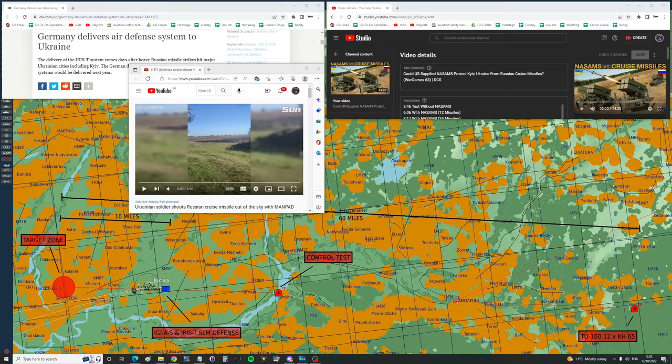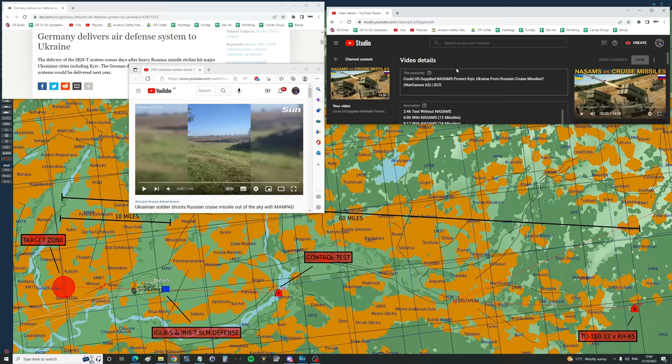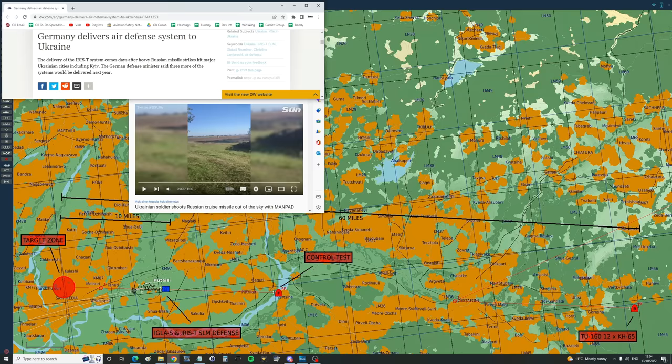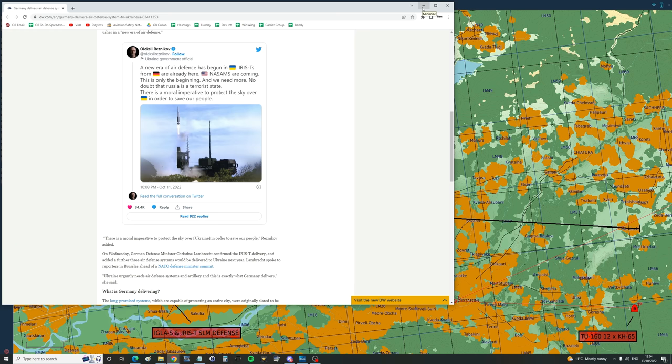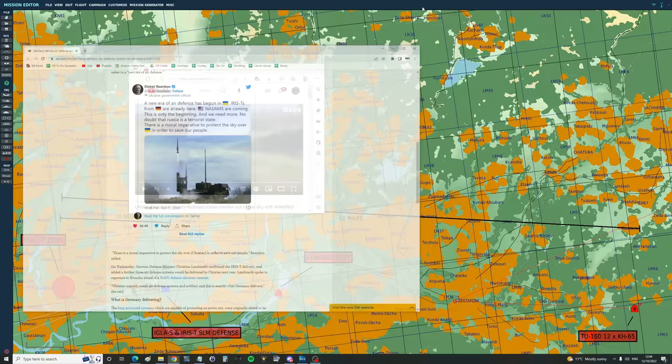cruise missiles. Now, we've already looked at the NASAMS systems being supplied from America and the idea of Patriots as well. And we found that NASAMS, especially in a layered defense system, was extremely effective against contemporary Russian cruise missiles. If you want to watch that video, that's there. Next, just in the last couple of days, Germany have sent their first IRIS-T SLM system. This is a land-based system that fires modified IRIS-T missiles, and we'll see how effective that is over the coming weeks. And today we're going to be testing that system, or our version of it, in our simulator. But there's also another one this video has materialized.